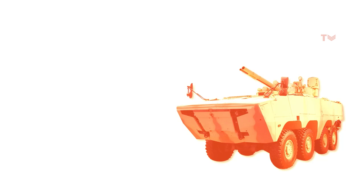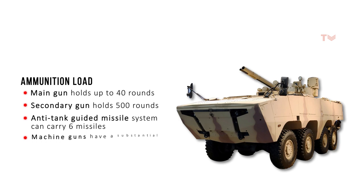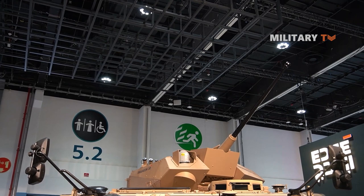Its main gun holds up to 40 rounds, the secondary gun holds 500 rounds, and the anti-tank guided missile system can carry 6 missiles. The machine guns have a substantial capacity of 6,000 rounds of 7.62mm ammunition, providing sustained firepower during combat. This significant ammunition load enables the vehicle to deliver effective fire support to friendly forces for extended periods on the battlefield.